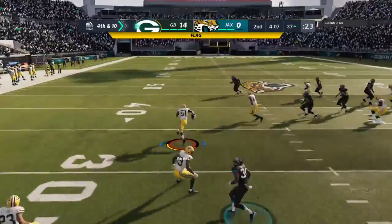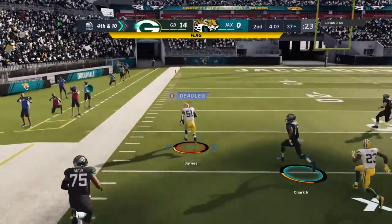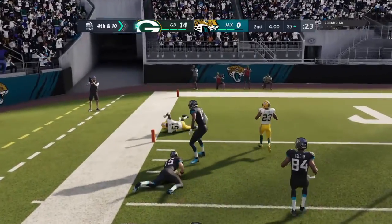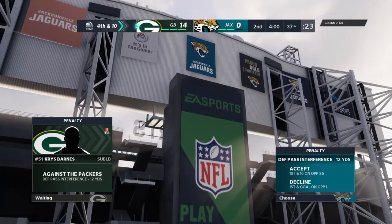The ball popped in the air and intercepted. Picked off at about the 31. And he is not quite going to make it all the way in. They'll mark him down right about the 1-yard line.